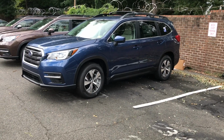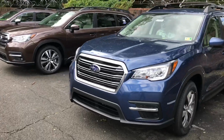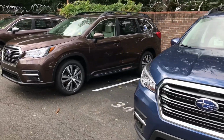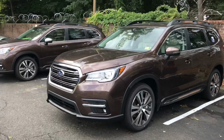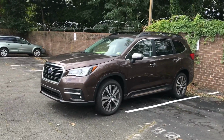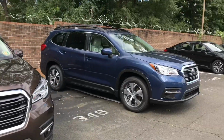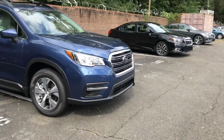Hello everyone, it is UT Car Reviews here today at Buyer Subaru. I am reviewing the all-new 2019 Subaru Ascent 7 or 8 passenger SUV. I do have the 3 different trims here. I'm so excited to be able to compare each of them, and we're gonna get to that.